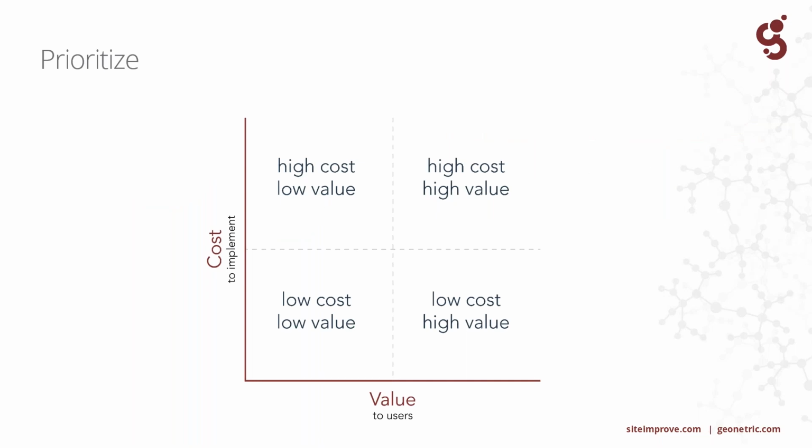The bottom left will be low cost, low value. Bottom right, low cost, high value. Top left, high cost, low value. And top right, high cost, high value. Then evaluate each issue and figure out where it falls on this chart. Now, depending on your organization's goals, you may decide that the low cost, high value issues are the best place to start, or you may decide that high value, high cost is the best place to start. Either way, this helps you prioritize the work that needs to be completed.